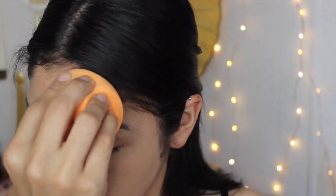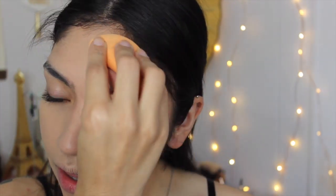So one thing that I will say about this foundation right off the bat is I don't see a blurring technology in it. And what I mean by that is the Fit Me Matte and Poreless has a blurring technology in it, which means it doesn't emphasize pores or fine lines. But right now I can super see my pores. I can super see every little thing on my nose. I absolutely do not like the way it's looking on my nose as of now, if I'm being honest.